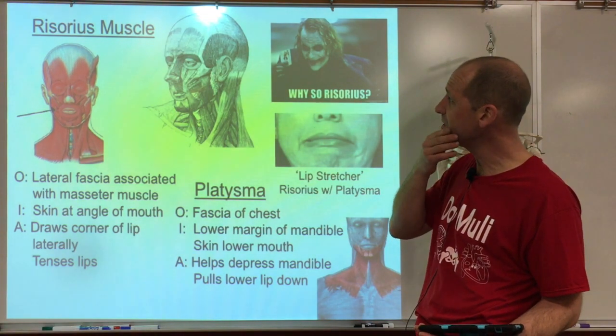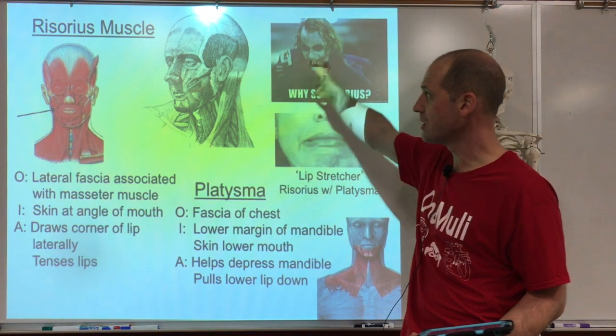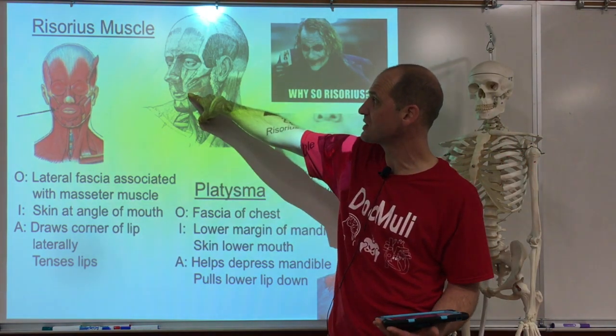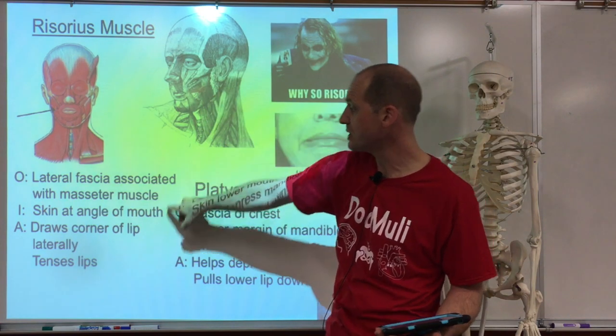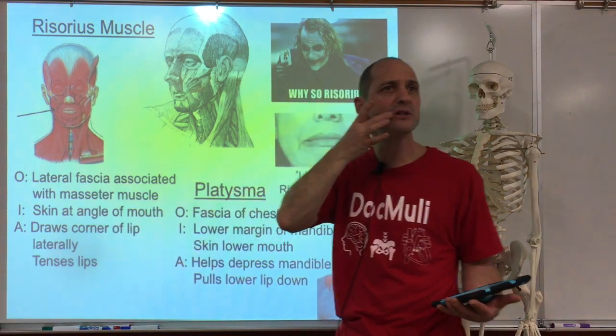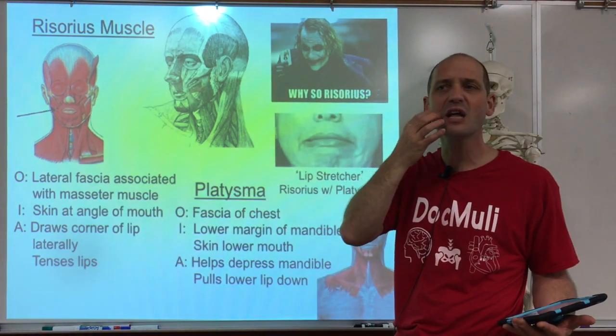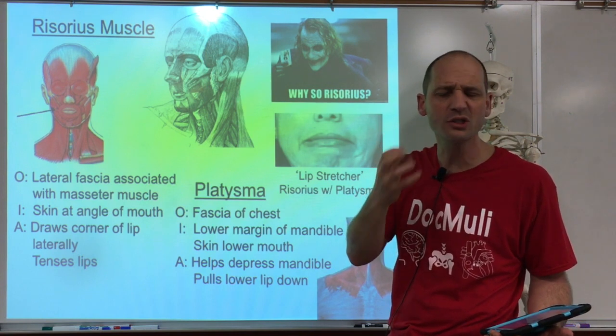And the risorius, I put up because why are you so risorius? It's a muscle, a little skinny muscle that overlays the buccinator. And it pulls the corner of the lip to the outside, laterally a little bit, just the corner, and pulls it up. So it's not like a suction muscle, it's not a thick, strong piece of muscle, it's just a little sliver.